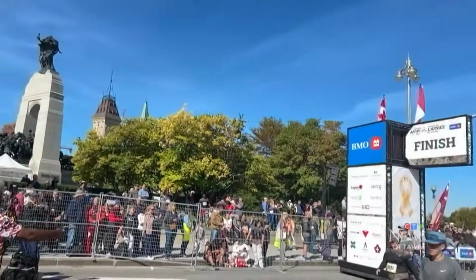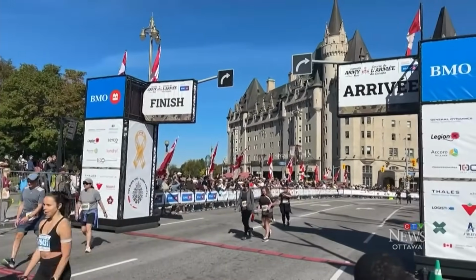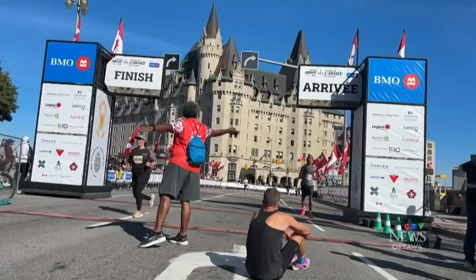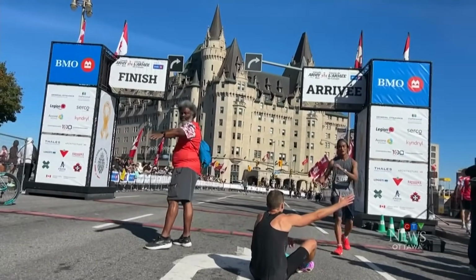We have never seen this many people in our half marathon. We're over 16,000 people, both in person and virtually. We are up from registration last year. The course finished at the Canadian War Memorial, where Artisan Biba crossed the finish line with the fastest time to complete the half marathon. Army is a big part of our country.